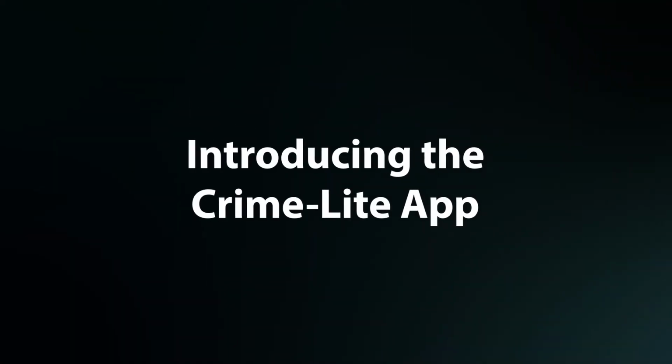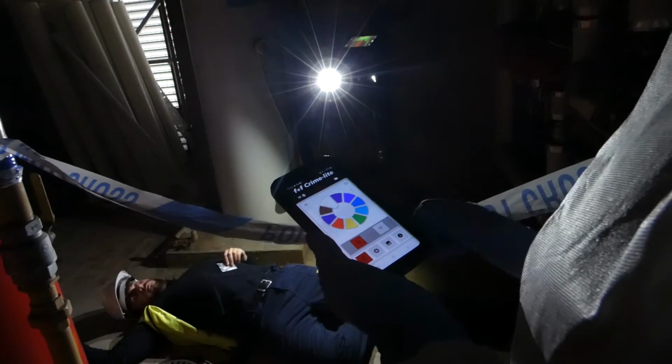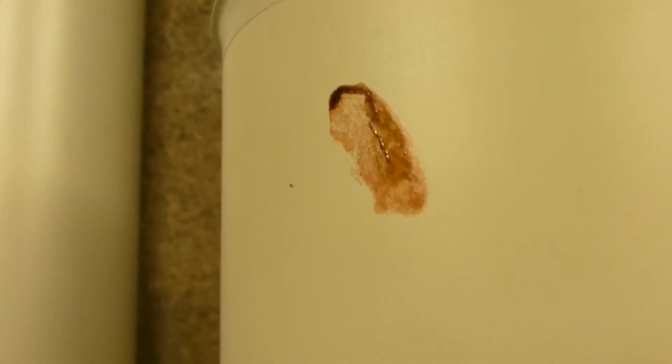Introducing the Crime-Lite app, available for iOS and Android. The Crime-Lite app allows the investigator to control their Crime-Lite Auto, to change light sources, light intensity, and even to capture images.